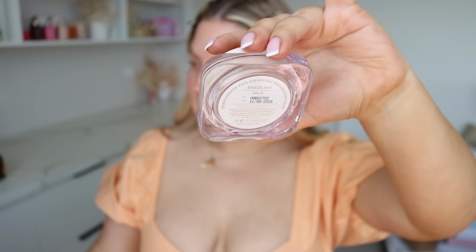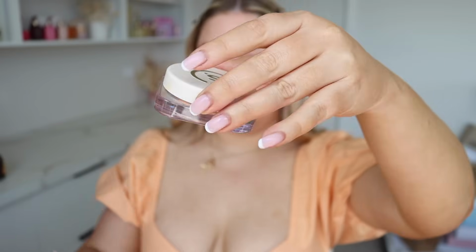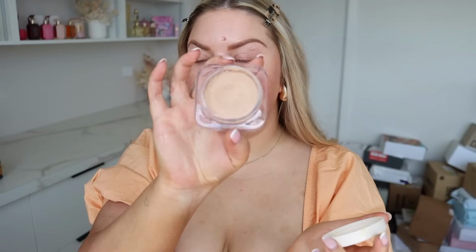And there's a new foundation I want to try. Normally I would go for the Balm foundation, which I can show you what that looks like. I've done a whole other video all about this, which I will link down below for you guys. It's this one here, the Skinfluencer Full Coverage, and it's like a balm. I've got so many different ones of this.